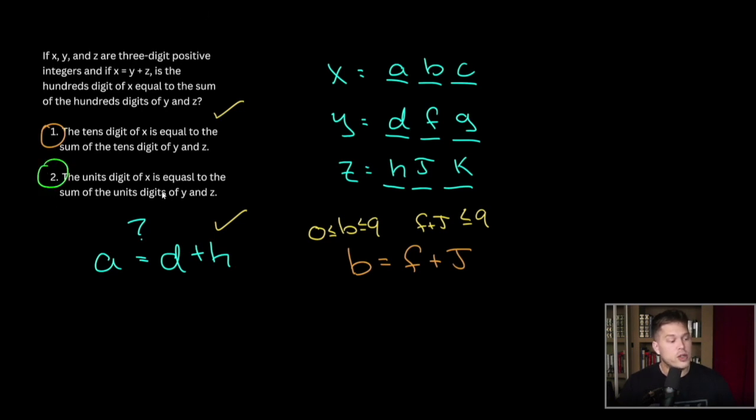Statement 2 says the units digit of x is equal to the sum of the units digit of y and z. So similarly, we're going to have that c is equal to g plus k, such that c is between 0 and 9, and g plus k must be less than or equal to 9.